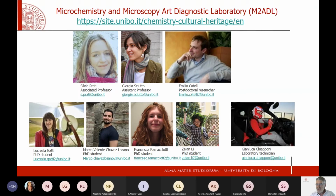They all, together with Gianluca Chiapponi, a laboratory technician, have been very important in the organization of the doctoral summer school. Here you can see also the four PhD students that we now have in our laboratory. They are all participating in this doctoral summer school: Lucrezia Gatti, Marco Chavez, Francesca Ramazzotti, and Zelan Lee. You see also their links, so that if you want to exchange some information with them, of course you can do it.